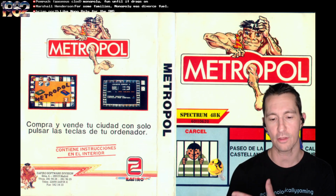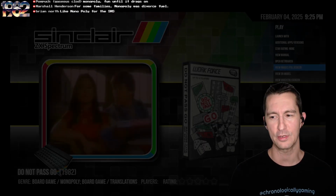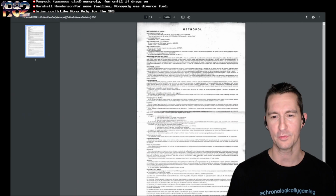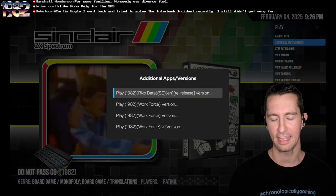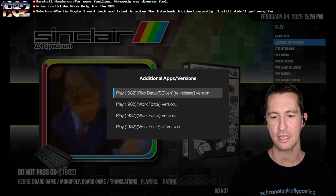So this is an example of another box that you would have seen, and it's the same idea, same game, but this one's a later release. There's the example of the screenshot. All right, and this one we have the manual, but it's only the manual for Metropole, the later release. And we can't read it because it's not in English. Yeah, and the other release was a re-release by Rico Data.